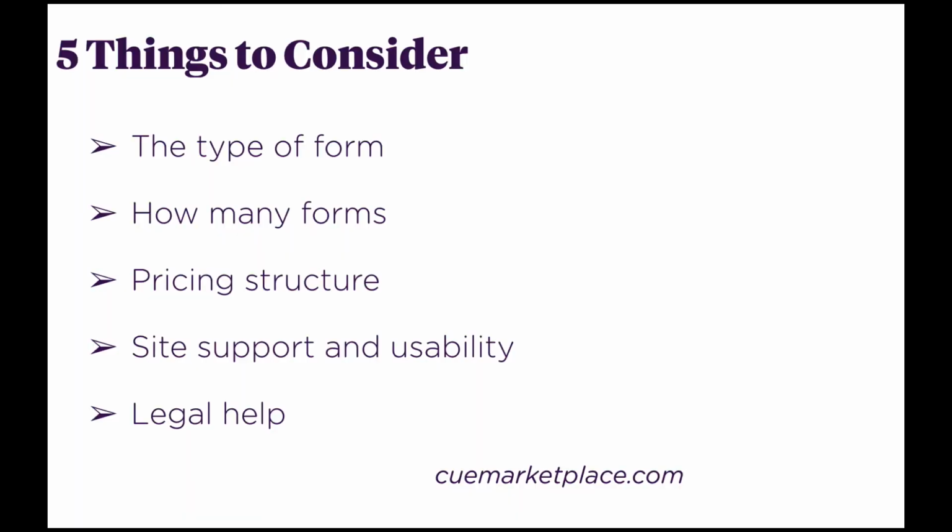Let's get started. Each business is different, so when purchasing online legal forms, it's important to consider what you need. We'll take you through these 5 criteria in order to help you decide how to choose between LawDepot and LegalZoom. Things that you might need to think about are the types of forms that you need, how many forms you need, pricing structure, support and usability, and legal help.